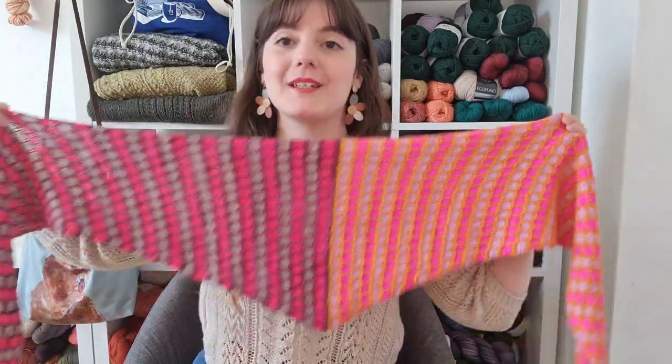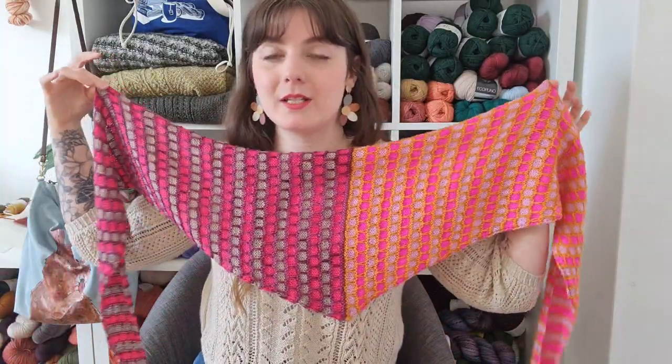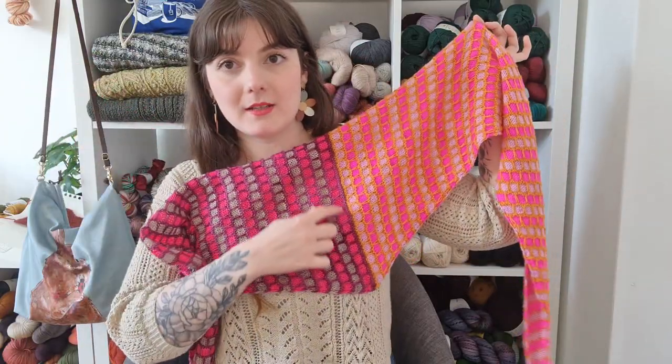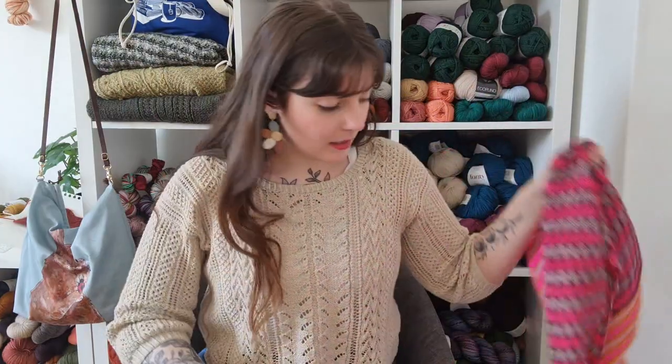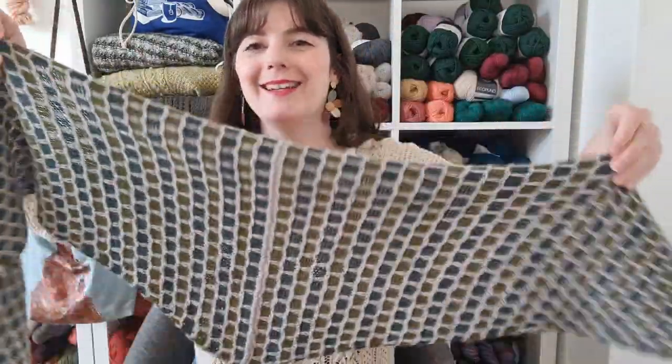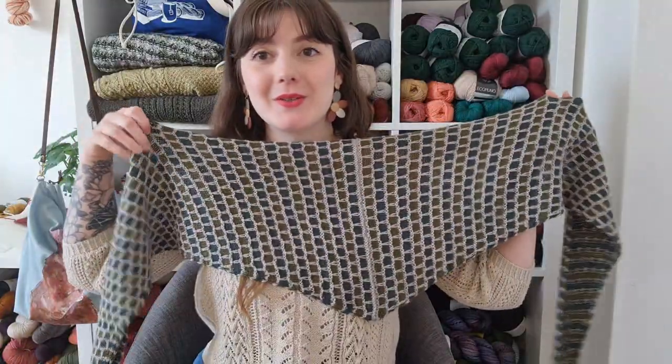So as you can see here, I used 3 colors here, and at the center here I switched to 3 other colors. I made a second version using the same 3 colors throughout. Where's the... There it is. Come on. Using the same 3 colors throughout.